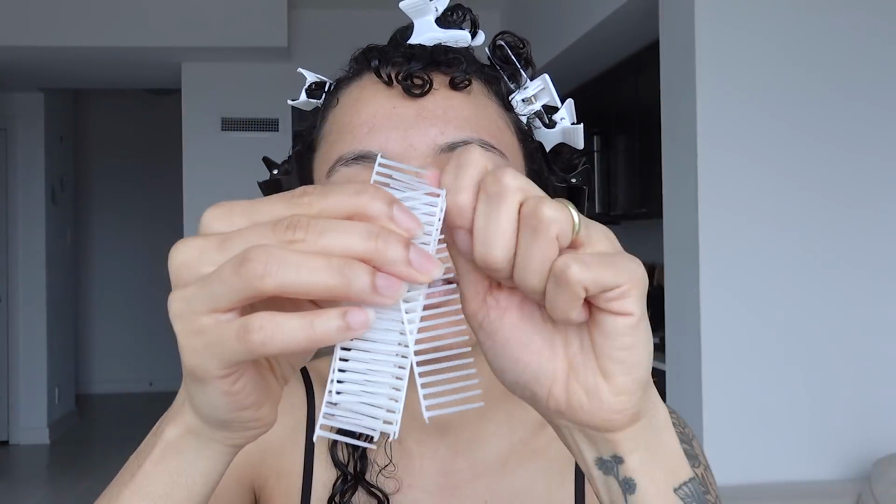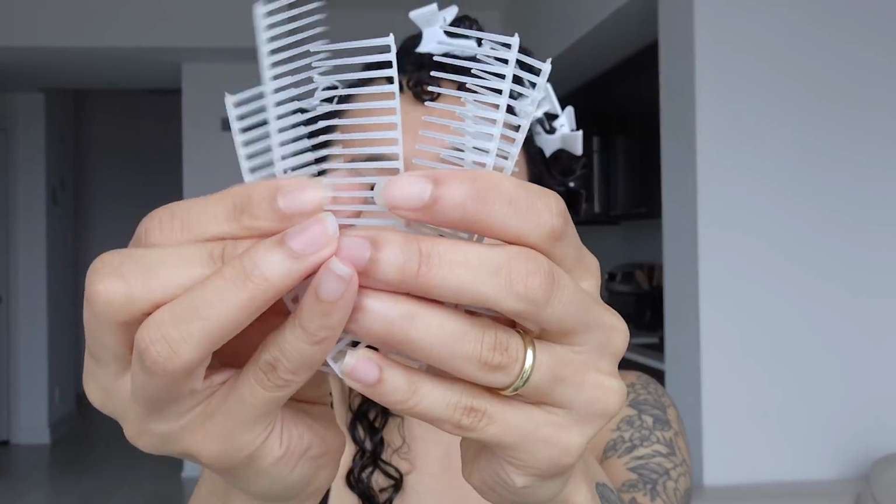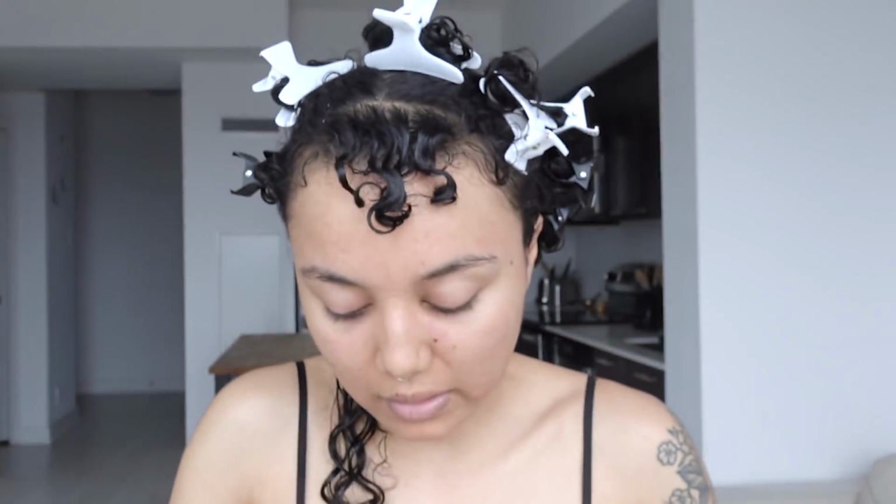Hey, we just have just enough clips. Oh yeah, here are my teeth. These are my Denman brush teeth, so ew, some hair in there, it's gross. Sorry guys. These are how many teeth I took out. 1, 2, 3, 4, 5, 6 teeth. It's a lot of teeth.